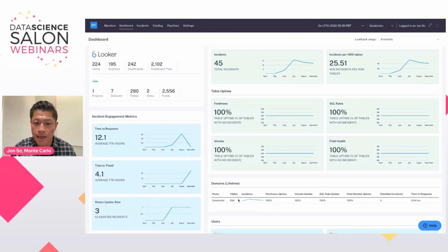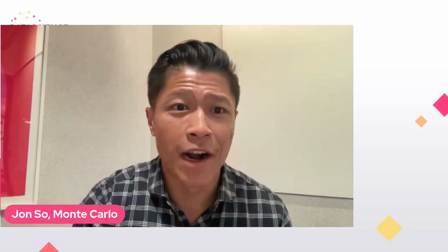You can see it again by domains. We're filtered down here to our Databricks domain internally. But this is where you can start really getting a full view of your data reliability through Monte Carlo. So with this said, and again, I couldn't cover everything today, but hopefully that gave you a quick preview of what Monte Carlo can do in terms of supporting both data observability, data reliability, but also how we support data mesh.